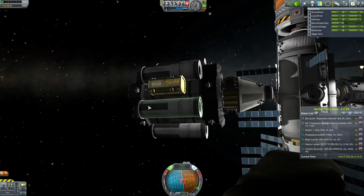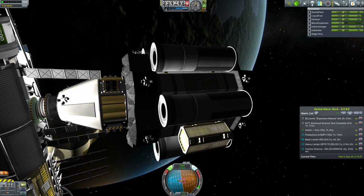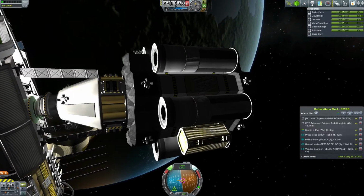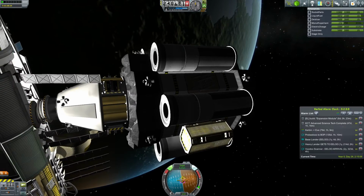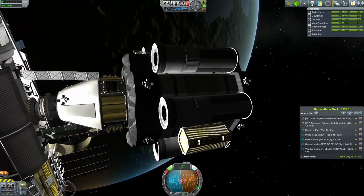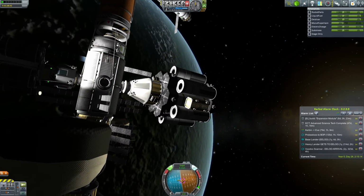Come on. I mean, switch camera angles. This should be docked, right? Okay, let's reattach. Moving away. Yeah, it's the solar panels. They are being problematic. Oh god, oh god, oh god. Okay.